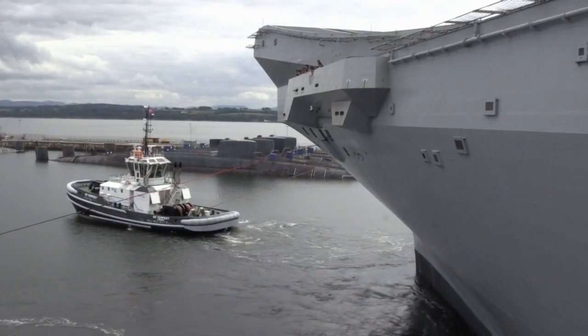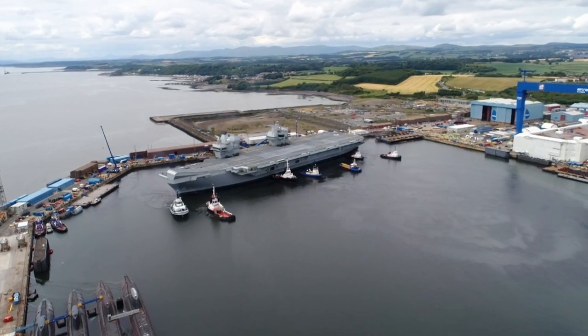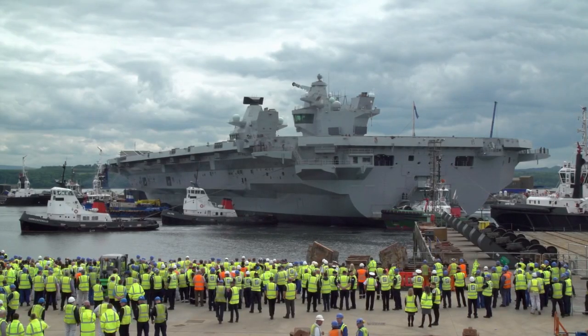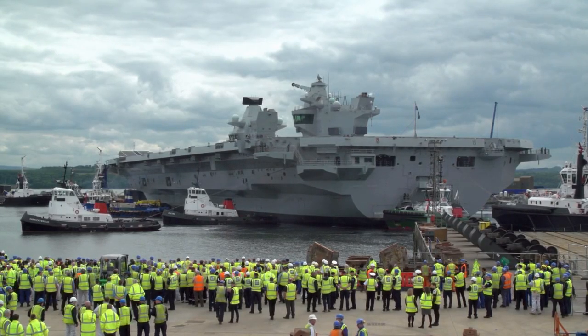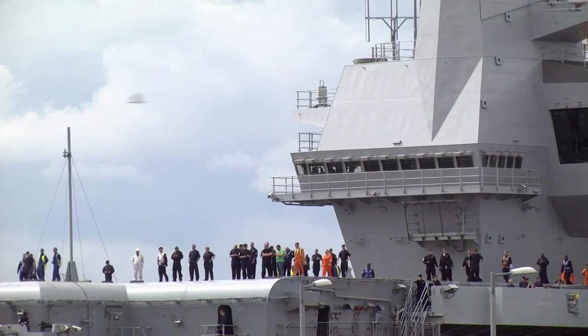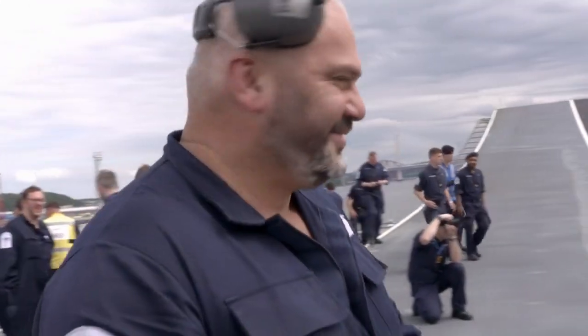HMS Queen Elizabeth is coaxed off the wall by a fleet of tugs. This is what's called a cold move. The supercarrier is not yet under her own power. We're doing what we should be doing now. You know, we're no longer a building site, we're a ship.